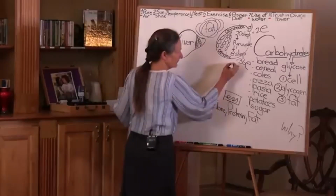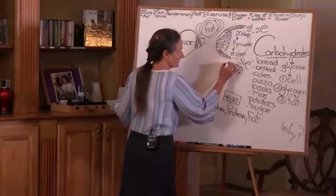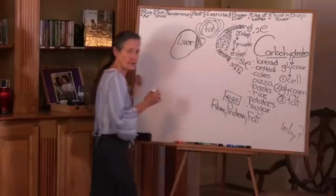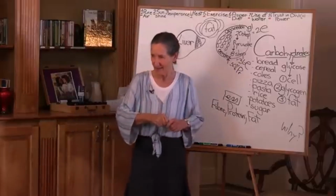Protein's essential. 50% of the membrane around every cell in the body is protein. Remember yesterday we looked at how the new cell is built up with amino acids?